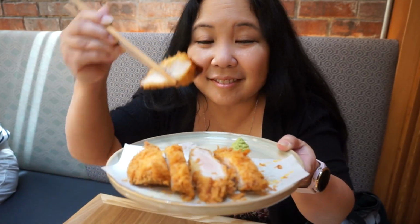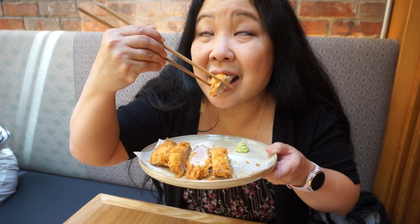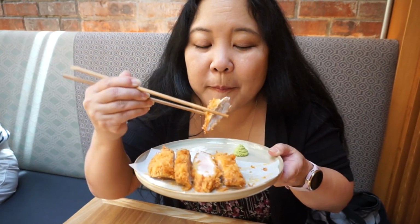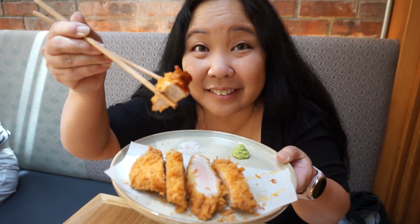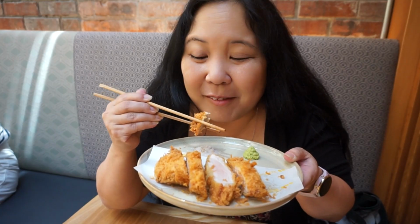and I'm gonna be dipping it into the katsu sauce. And when I took a bite, my first thought was the pork was so juicy, so flavorful, and the outside was so nice and crispy. It's really, really hard to find really great Japanese style tonkatsu anywhere other than Japan. Japan has extremely great tonkatsu, and I have been looking all over for a place that sold Japanese style tonkatsu, and I think I found it.